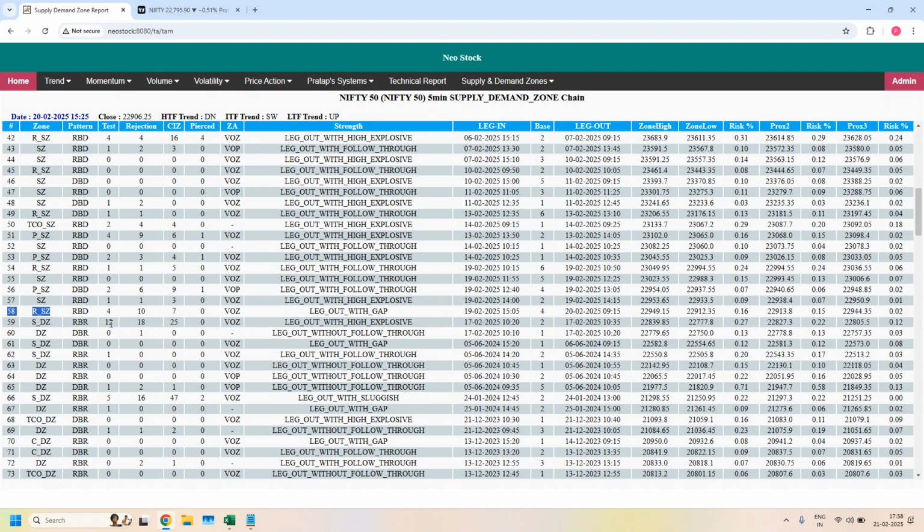Last 3 days continuously you got trades from this zone. Even earlier also it gave good trades, this high liquidity zone. And today this high liquidity demand zone got the expiry period. But even before that, you got the trade from this zone. Straight away you can take a trade from this zone.